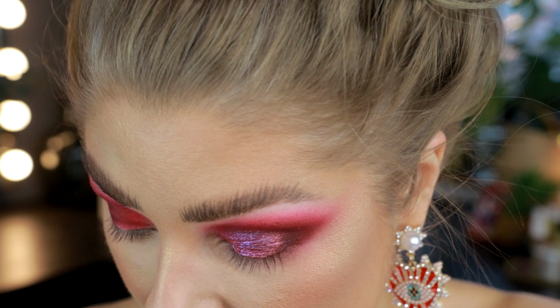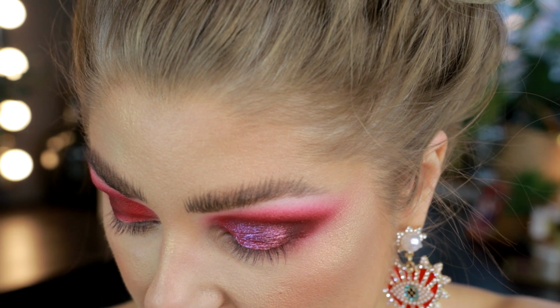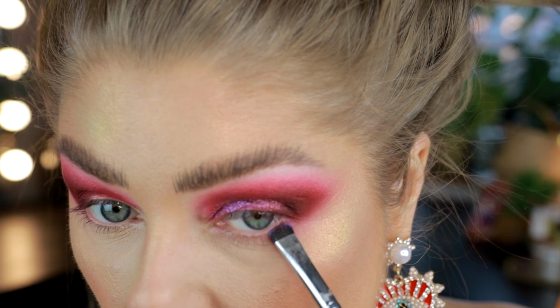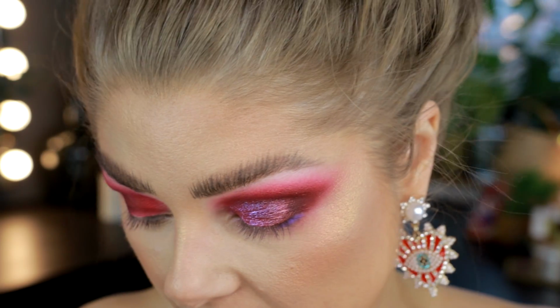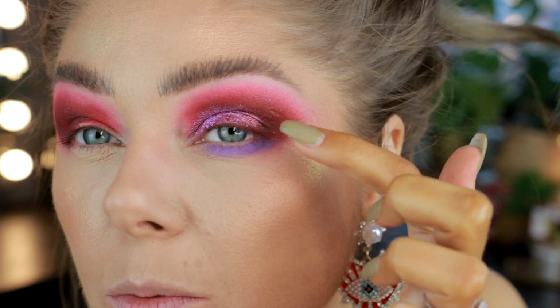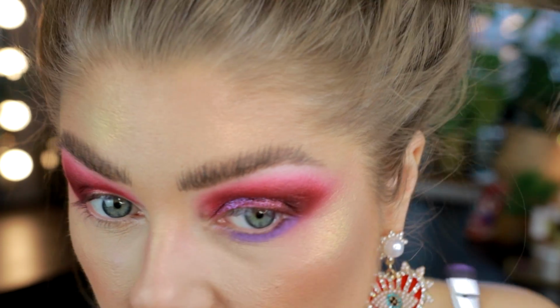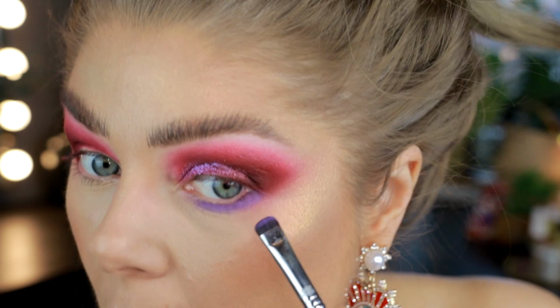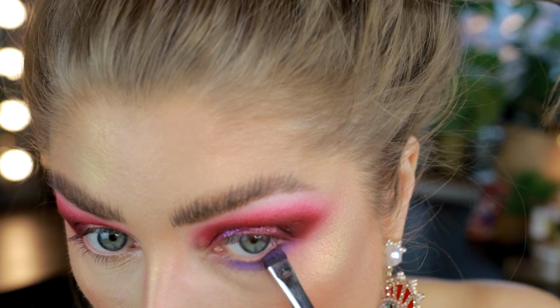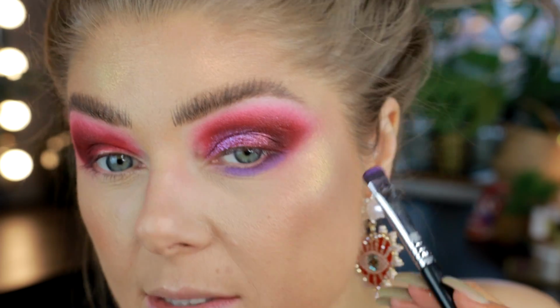Pun intended and pun very fun. So I am actually going to use this on my lower lash line, and I'm going to use a bit of Candied Fruit as well. That is really cute. And now I'm taking a bit of the Nutcracker, which is that dark color that we have here, and I'm just gonna deepen up the outer part a bit to make these tie together.